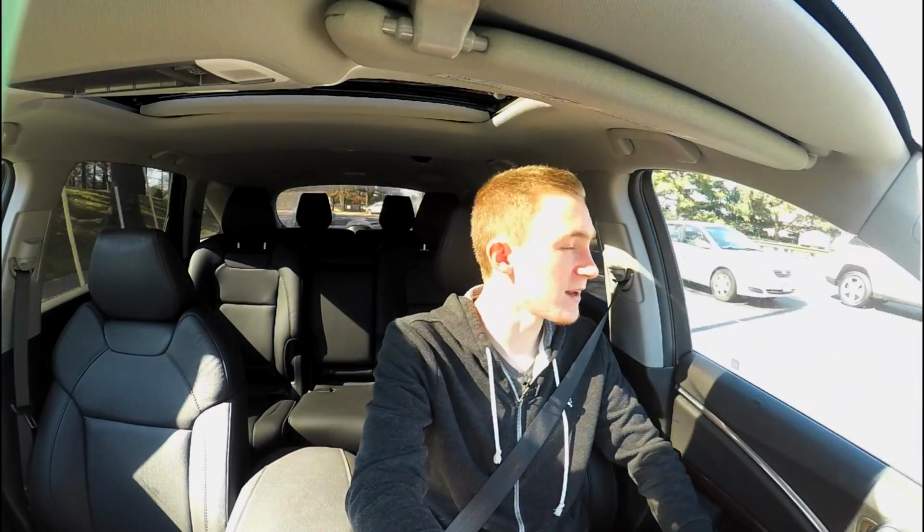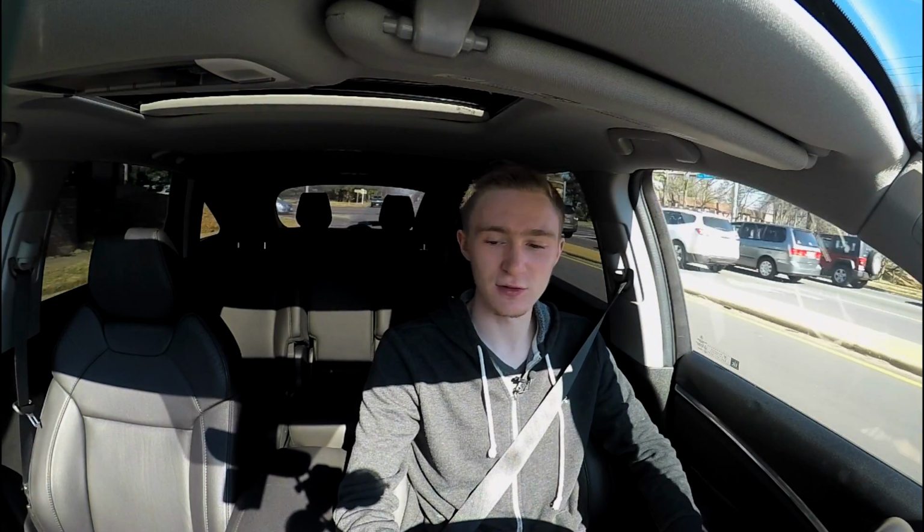So let's talk about the interior of this car. Now, the interior is probably what you're buying this car for more than anything else, because it's a luxury SUV. It has to blow you away, and it has to be something that you look forward to getting in every day. So with the Acura, it's a whole new interior, and I must say I absolutely love it.